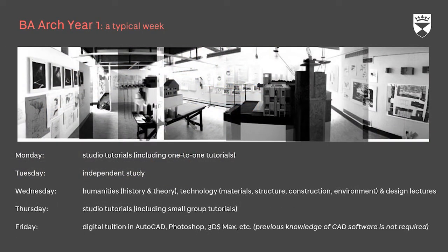Here's a typical week in year one, just to give you an idea of the kind of activities you might be doing each day. On a Monday, we tend to have studio tutorials, and often our tutors would run that as maybe a group meeting in the morning with their 12 to 14 students. So you'd maybe talk about the aims of the studio day, the themes of the project, and just talk about what kind of stage you're all at in the project. And then they would move into one-to-one tutorials throughout the day, so you can get some really directed feedback on the work that you're doing.